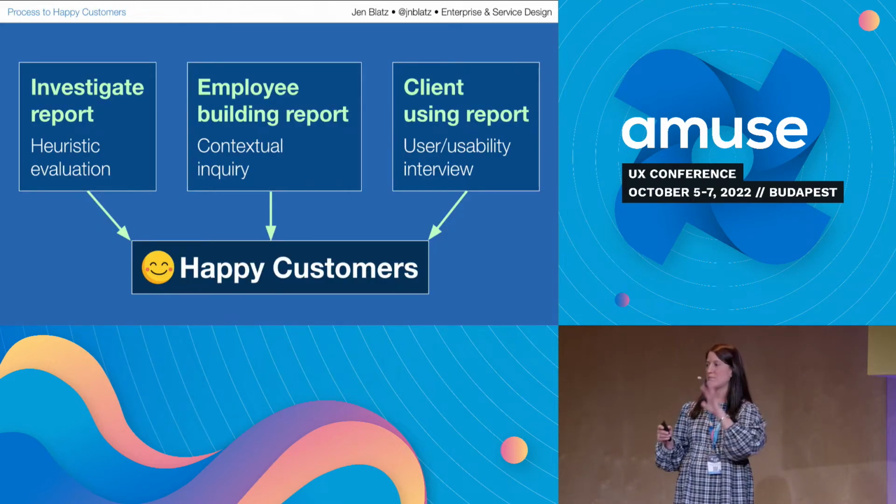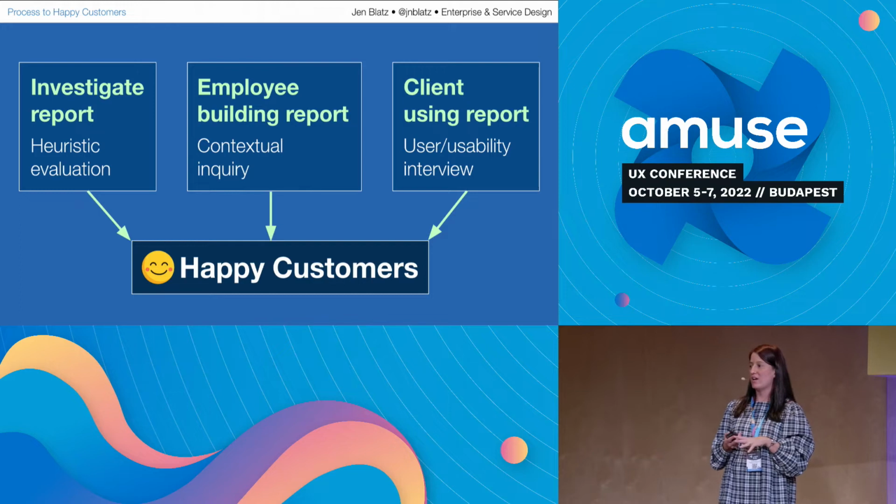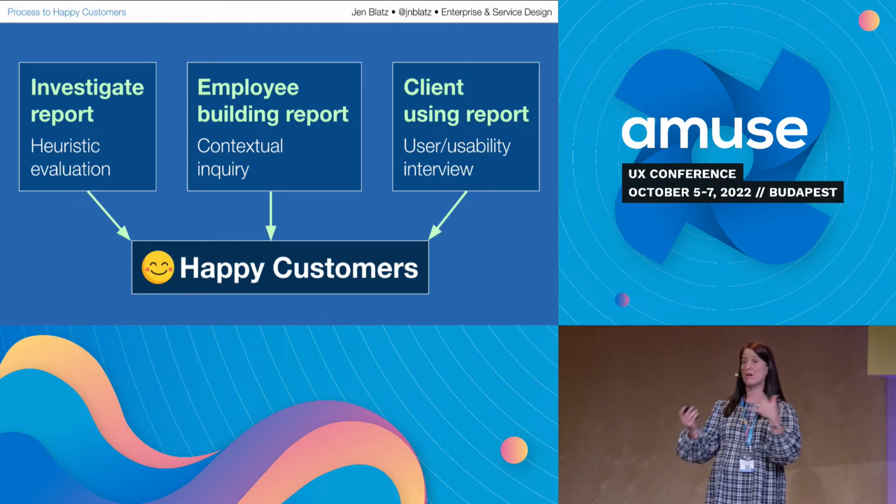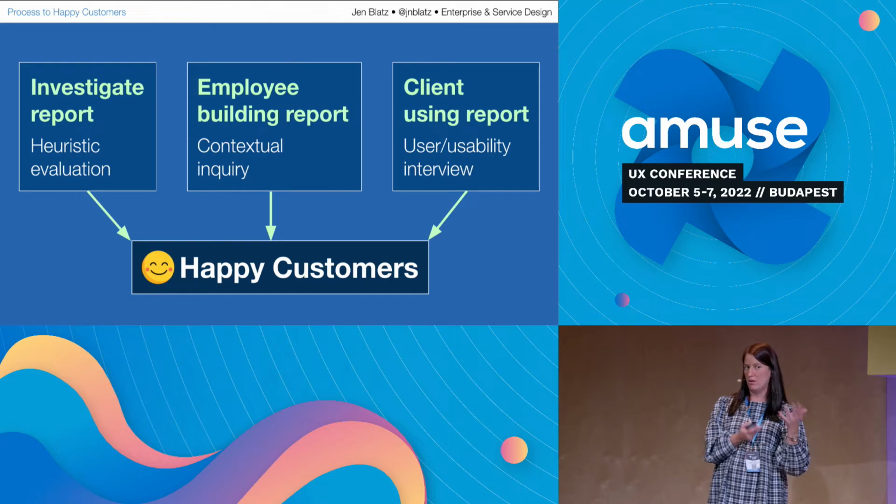Just to recap, in order to satisfy that customer need, like in the service design we're talking about, we wanted to improve the employees' experience building this report.